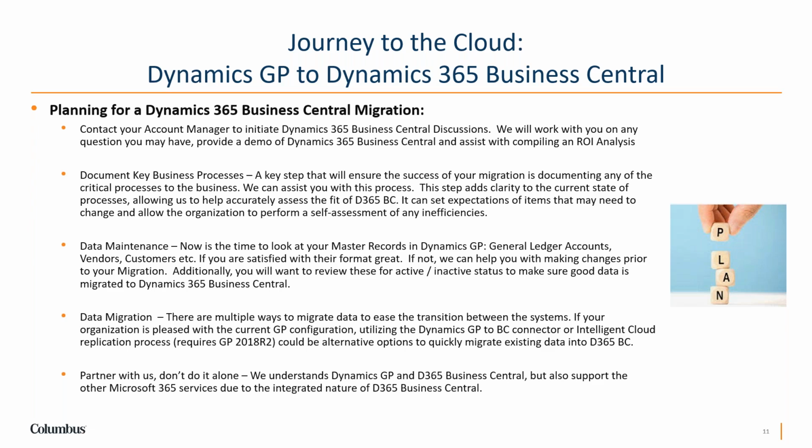The other item is your GL accounts. So there's been a good number of our customers who've migrated so far to Business Central that weren't really happy with their GL account structure. Maybe they inherited it, the company outgrew it, whatever it is. We have used the Professional Services Tools Library and done a change on their GL structure in GP so that when we brought that data over to Business Central, it was apples to apples.